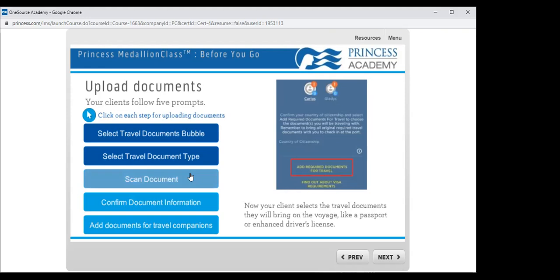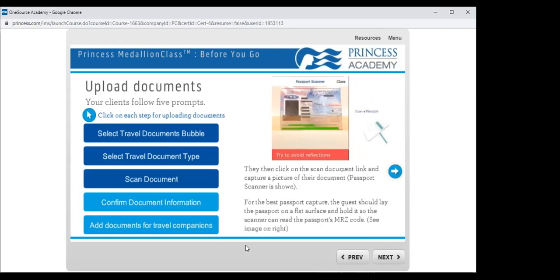You're going to scan the document. They then click the scan document link and capture a picture of their document; the passport scanner is shown. For the best passport capture, the guest should lay the passport on a flat surface, hold it so the scanner can read the passport MRZ code. See image on the right.